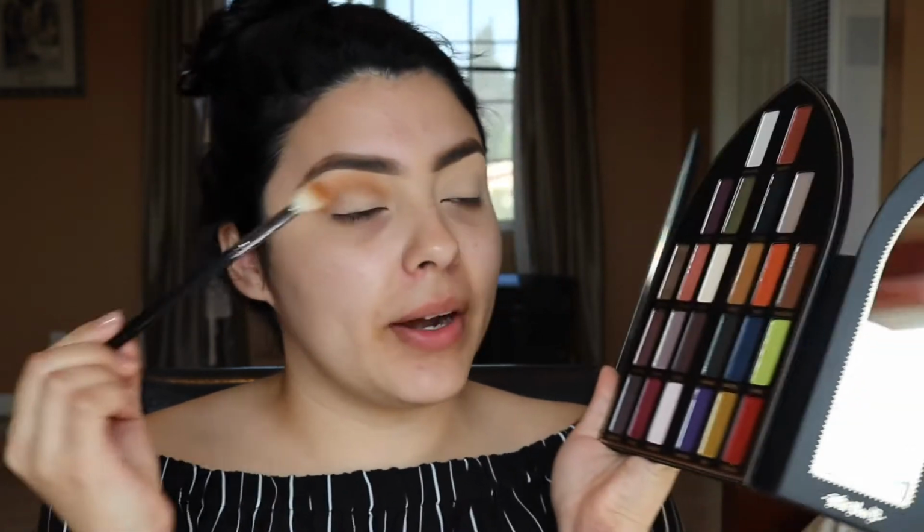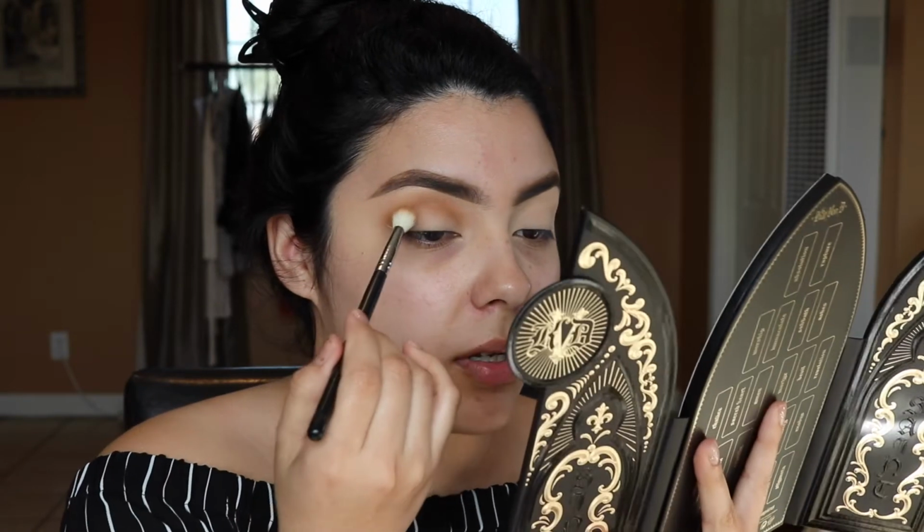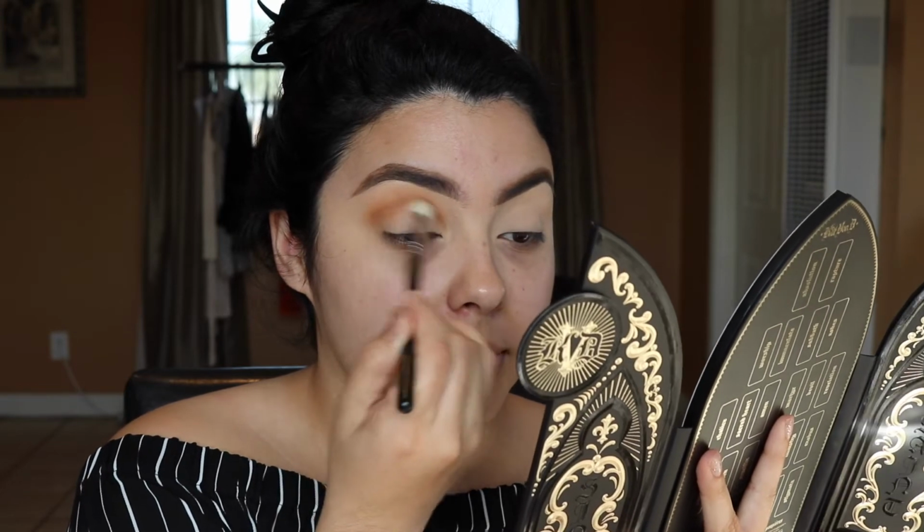And first off the bat, I could already tell, I'm barely going like this to it and I'm still tapping out my brush, and it has a lot of pigment. To be honest, the best shadows I personally have found are the Kat Von D shadows. Like I said, it is more on the pricier side, but so far, no complaints about this palette. Just the price. That's my only complaint. It's expensive. It's like around the 60s range, so for me, for an eyeshadow palette, that's pretty pricey.